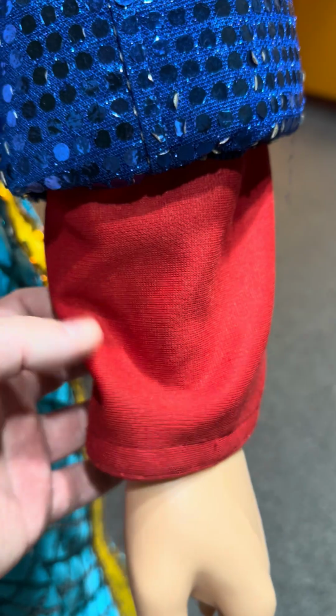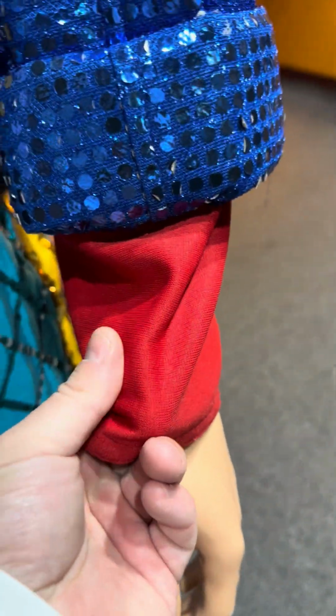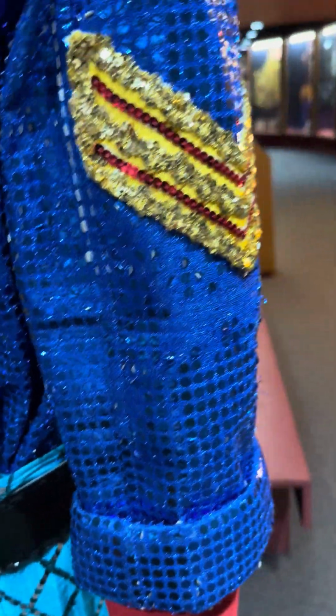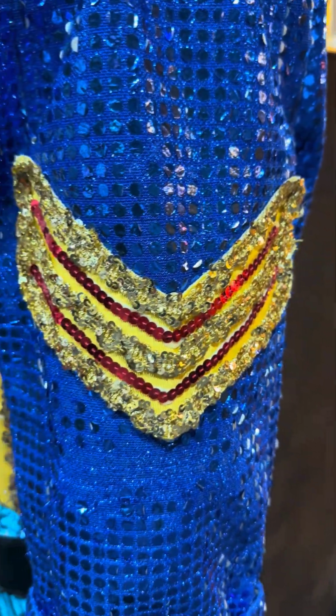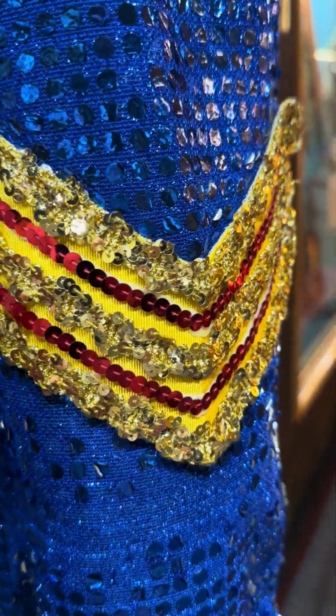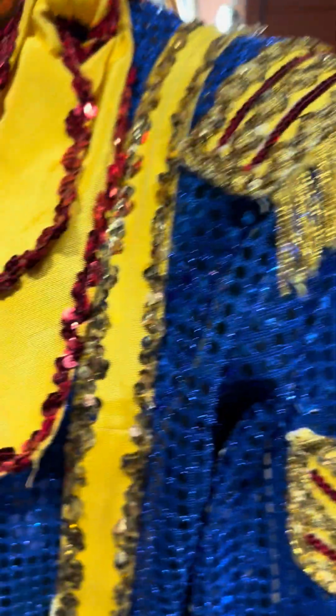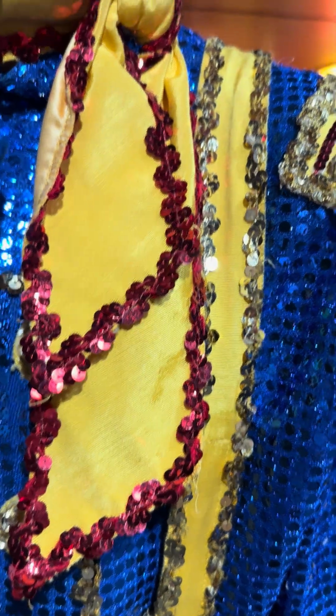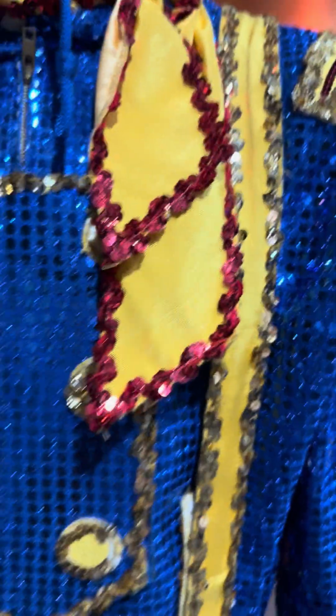So that's our pant. On the cuff itself, it's got a rolled sleeve with a red undersleeve coming out. Feels like a heavy spandex that's been bonded. Again, you've got that dot sequin fabric. Here we've got an overlay, again with the yellow bengaline trimmed with braid and a 6mm red sequin. Same on the shoulder flange and the same on the neckerchief here. Just the yellow bengaline with a red braid trim.